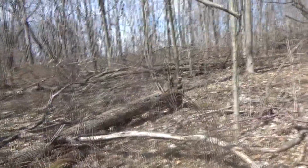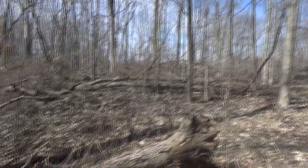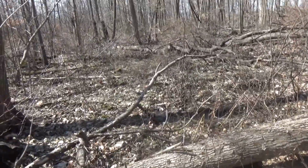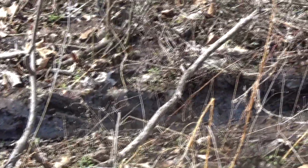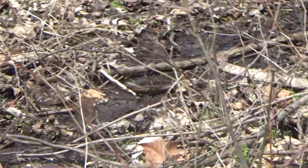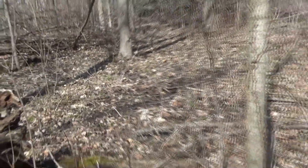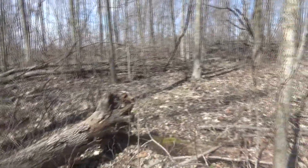Again, it's starting to get really mushy. I don't think that I'm gonna have a clear path to anywhere in here. Look at this, this is all swampy right here. There's no way. Completely barred from going through this direction. I don't know. Let's see here.